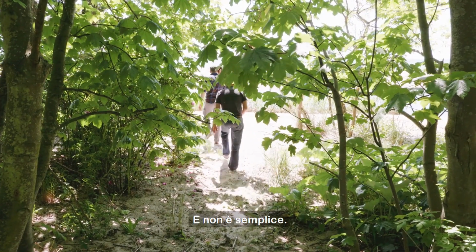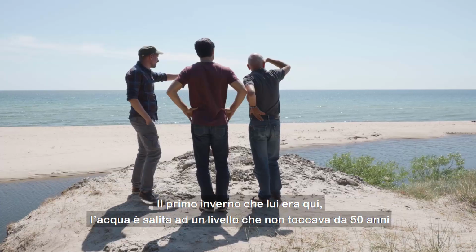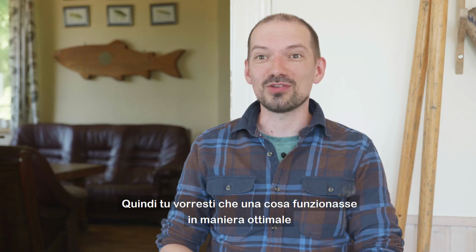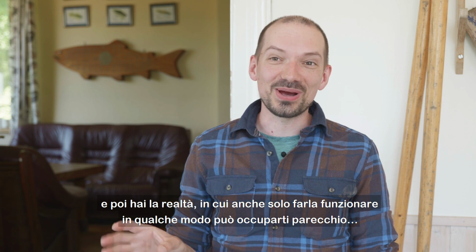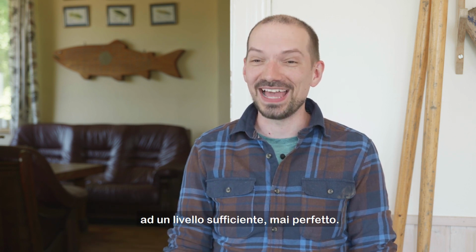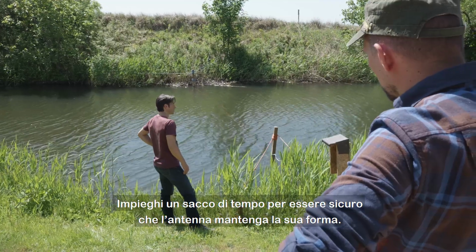And it's not simple. The first winter he was here, the water rose to a level it hadn't touched in 50 years and took away the antennas. So you have this optimal way that you want something to work, and you have the reality where you can be quite busy in just getting it to work, to at least a good enough degree, never the perfect state. So you take a lot of time in making sure that the antenna stays in shape.